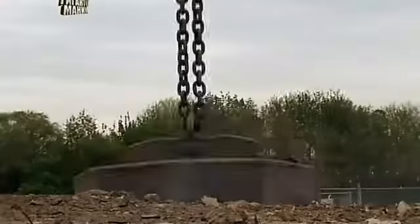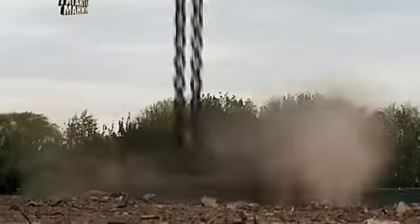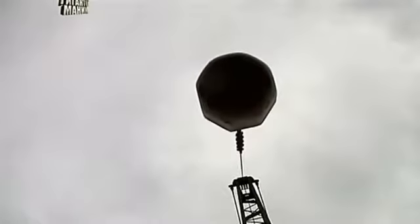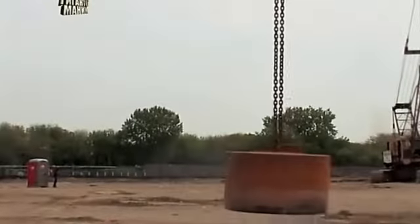So, engineers have designed a specific tool to compact the soil to make it more stable. Meet the pounder. The process, deep dynamic compaction. The weapon, an 18-ton steel weight. The concept is simple. Lift the weight 6 stories high and drop it.